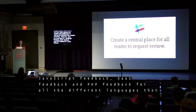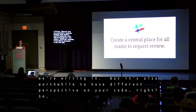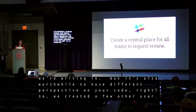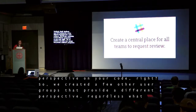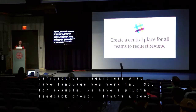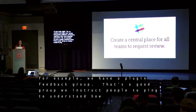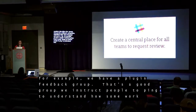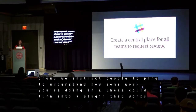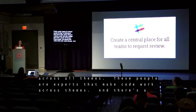But it's also worthwhile to have different perspectives on your code, right? So we created a few other user groups that provide a different perspective regardless of what language you work in. So for example, we have a plugin feedback group. And that's a really good group that we instruct people to ping if you want to understand how some work you're doing in a theme could later translate into a plugin that works across all themes. These people are experts in making code that works across many, many different themes. There's a WordPress core feedback group for people who are really interested in WordPress core and want to see how they can future-proof their code later.